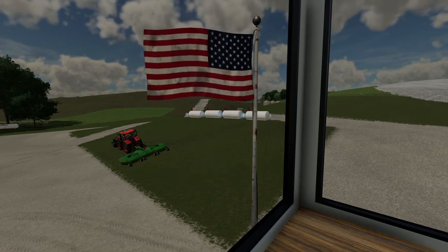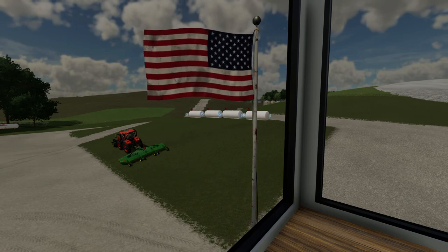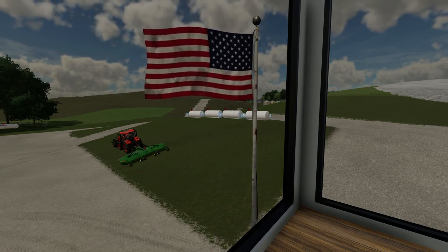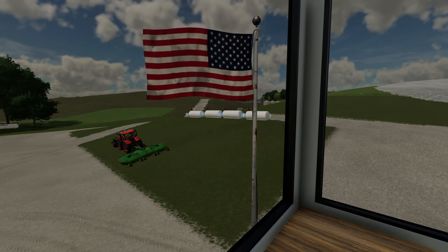Check up on Facebook Marketplace, see if I can find any used tractors, maybe a corn planter, who knows? Let's just go look. Too expensive. That's too expensive. That's got a lot of issues. Oh, here we go.